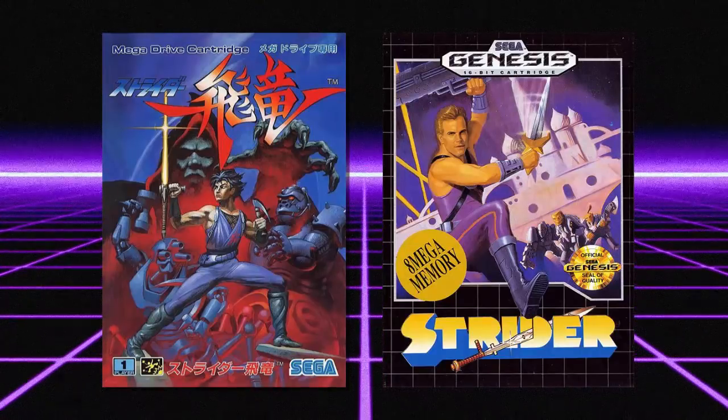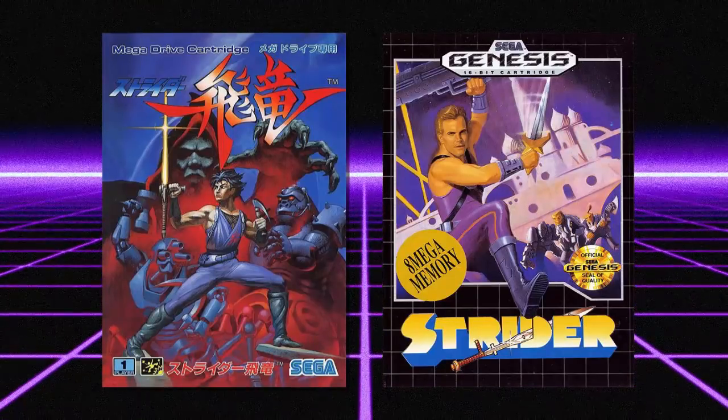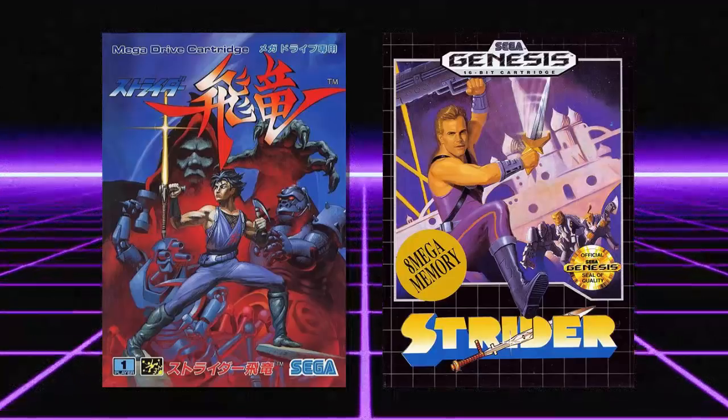There's no doubt in my mind that the Japanese cover is the superior of these two covers. Yeah, I think you'll agree with that. Yeah, for sure. Do you like the American cover? Well, if you saw that, would you have bought it? I have a question for you about the American cover. Yeah, go for it. Is there any particular reason why they've gone for William Shatner as Strider?